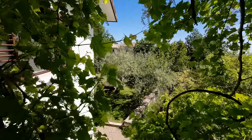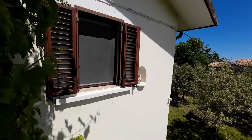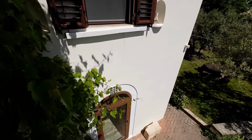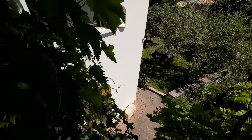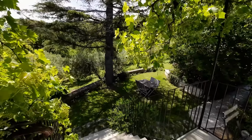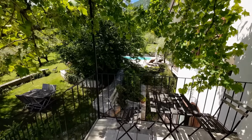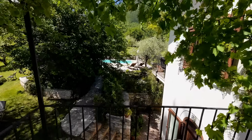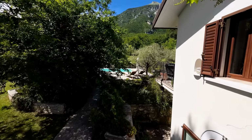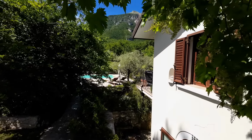And when I was mentioning the shutters as well, you can see on every window shutters and fly screens. Amazing. Absolutely amazing. Stunning beyond belief. And you get the glimpse of the swimming pool from this side and those beautiful mountains. Love it.